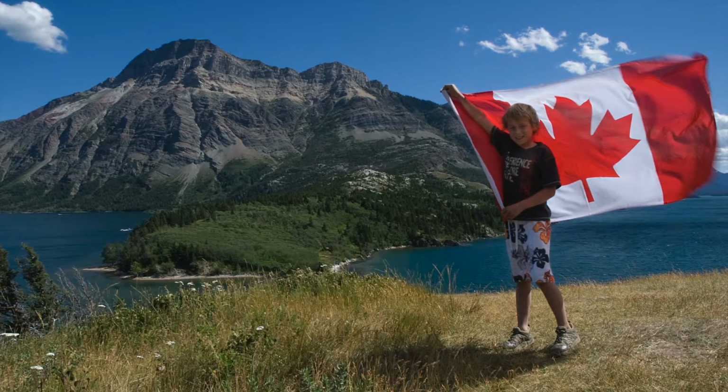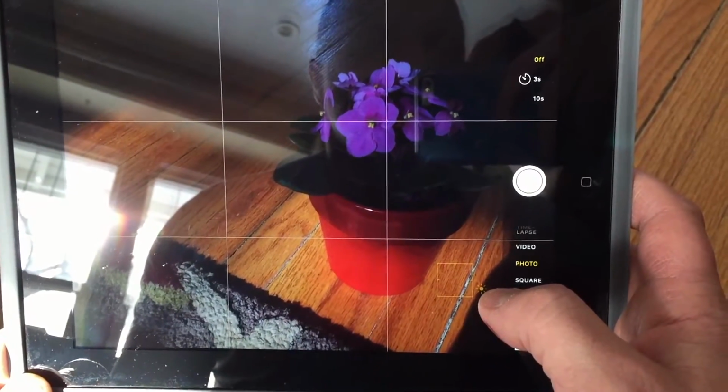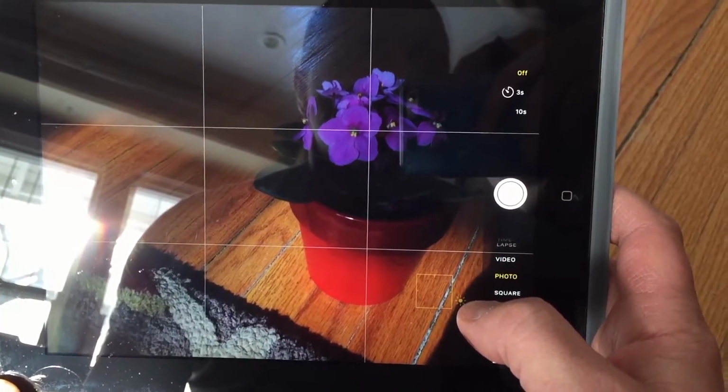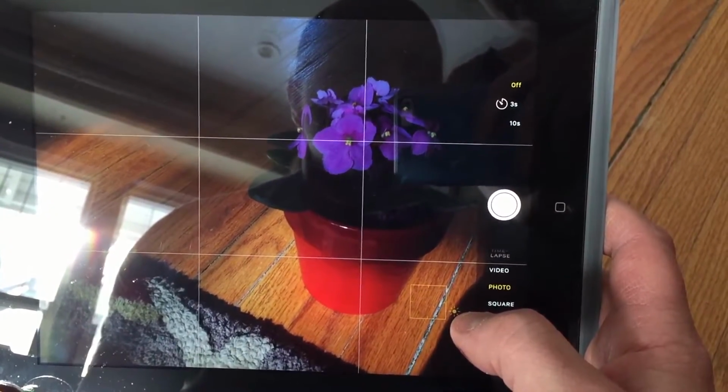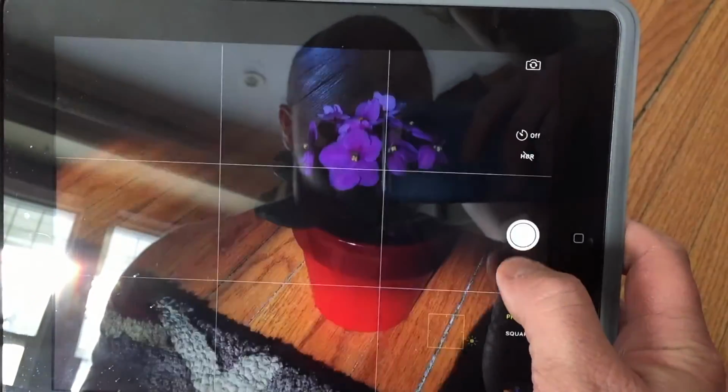Professional photographers use this technique all the time. To help you out, some cameras will even display these lines on the heads-up screen of your camera. It's a way of reminding you of the principles before you snap the picture.